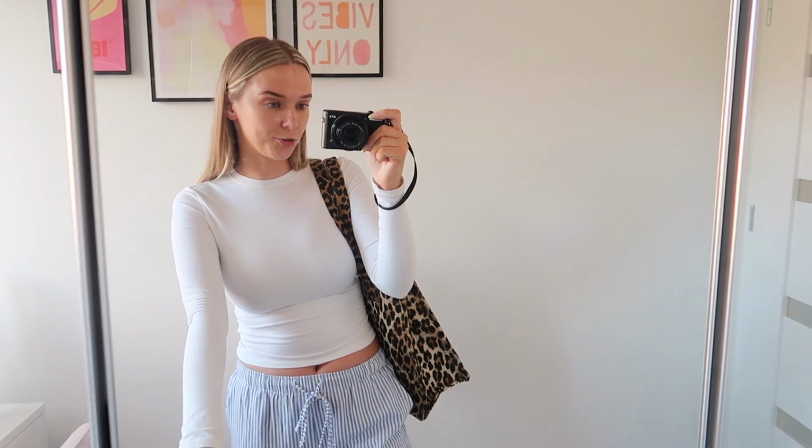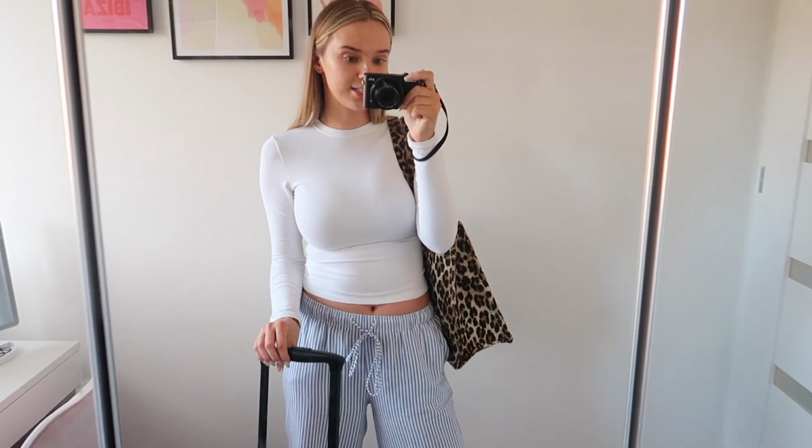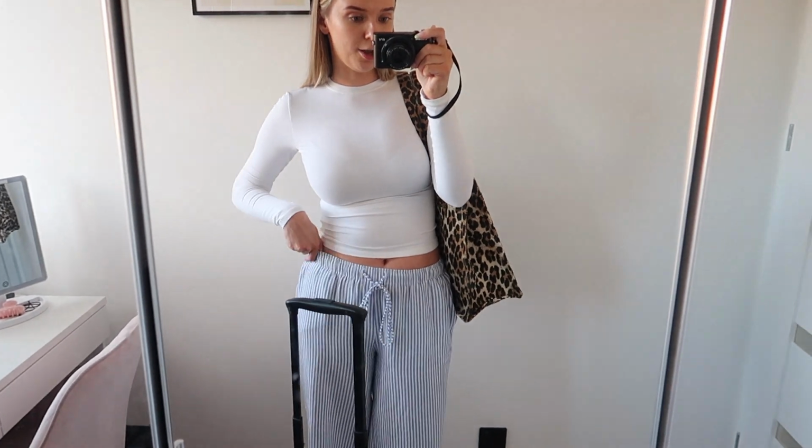I'm all packed and prepped to go to London. Obviously our flight is not till tomorrow morning from Heathrow, but we live like 2.5 hours away, so it's just best to go to London today. We're just going to spend the night in a hotel.